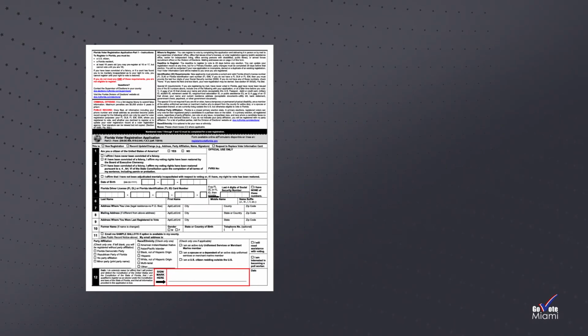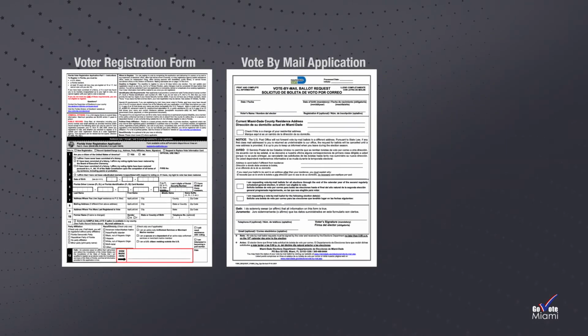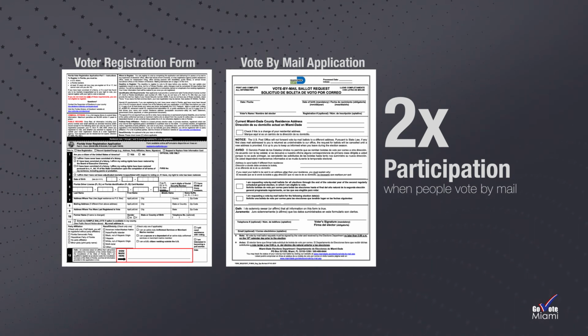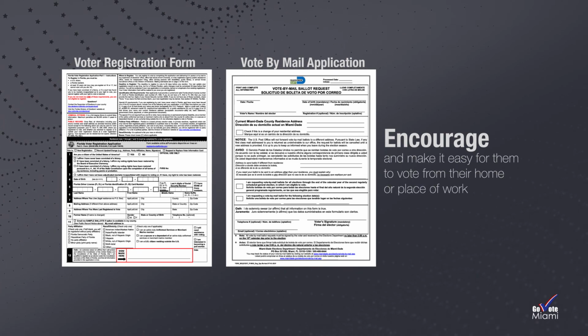So let's get a little more specific. When offering voter registration, we actually offer 2 forms, the voter registration form and the vote-by-mail application. This is really important because voter participation almost doubles when people vote by mail. So not only do we encourage every citizen to register, we also encourage and make it easy for them to vote from their home or place of work.